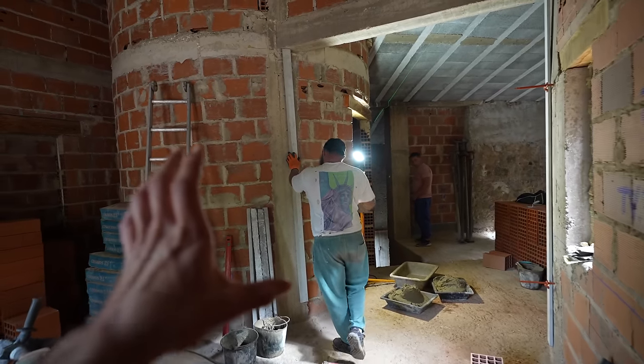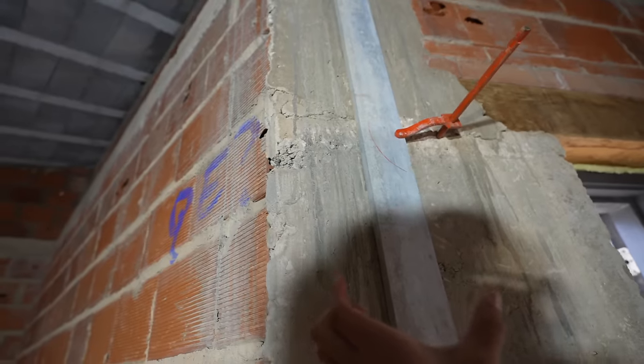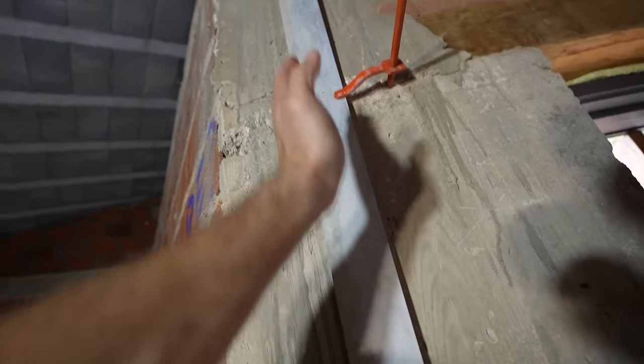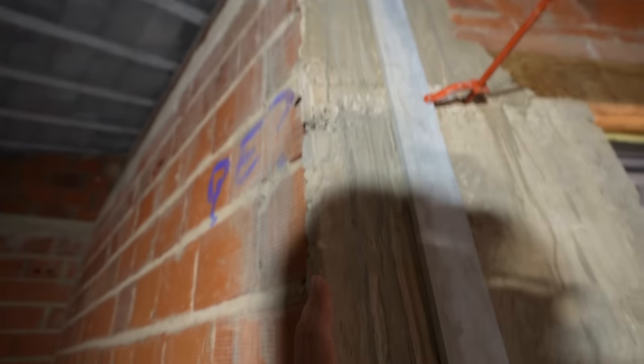So right now they're making the measurements for where this wall will go to divide out the bedroom. And the important question they just asked me was, the wall with the blocks, how do we want them to sit? Do we want to sit them where they're even and flush with the inside of this beam on the inside of the bedroom, or on this exterior part? So they're gonna go on the exterior.